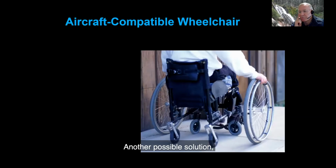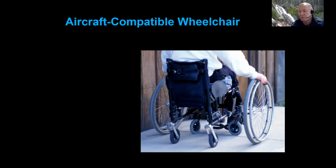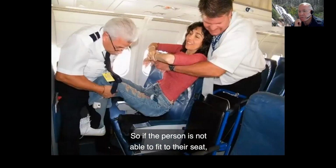Another possible solution, and this is a solution that I employ, is I sit in a super narrow wheelchair. I sit in a 15-inch wheelchair when I should actually be in a 16-inch wheelchair. I have fixed rigid skirt guards on the side, and you can see my pants trying to hang over the side of the chair there. I have an extra set of wheels in the back of my chair, so I can pop off my main wheels in the galley of the aircraft, and then I can maneuver myself down the aisle of the aircraft to the seat that I'm going to be seated in.